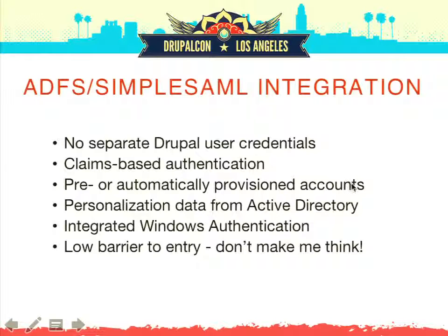So the next really big challenge was user authentication. This is actually something that they were told would not be feasible by several vendors. It goes along with that same theme of making this painless for people. They didn't want, especially at a company like this where they've got special badges and 3 levels of VPN access and credentials coming out of their ears, people to have to remember another username and password or manage that separately. So no separate Drupal credentials.